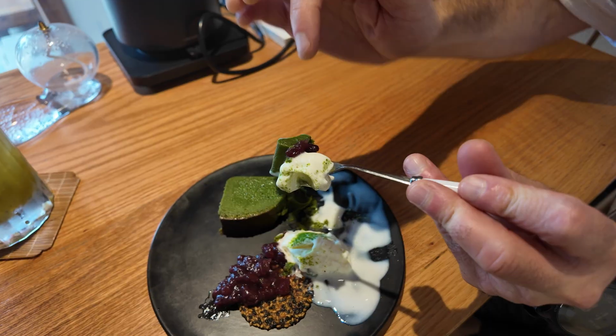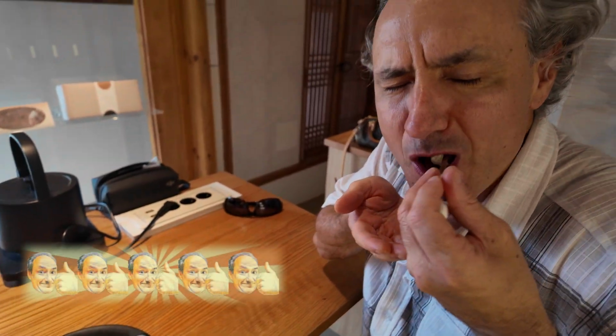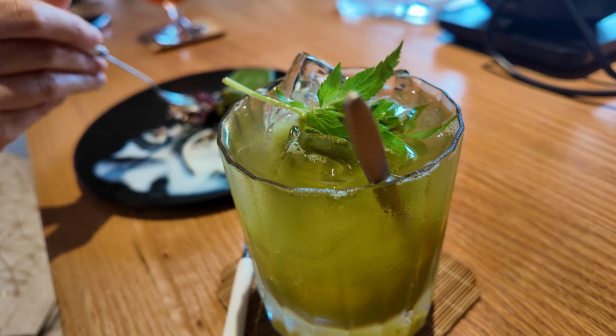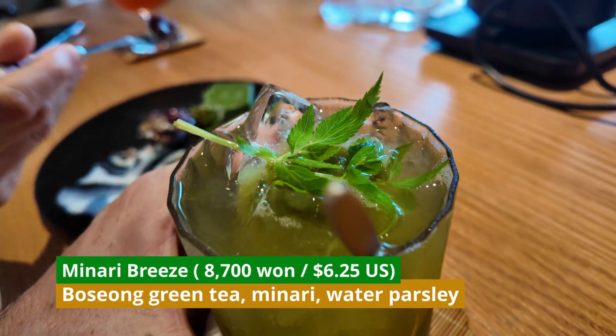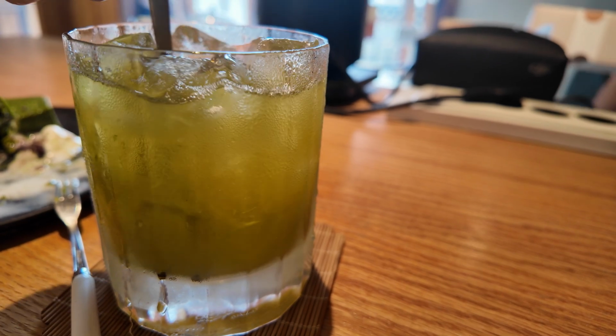I got some red bean, some matcha, some ice cream all together. So rich. It all goes together perfectly. Perfect dessert. Love it. It's like green tea, but it's a little bit herby. It's very light and refreshing. It's not like a super rich matcha latte or something. Oh, it looks like there's some kiwi seed down there.